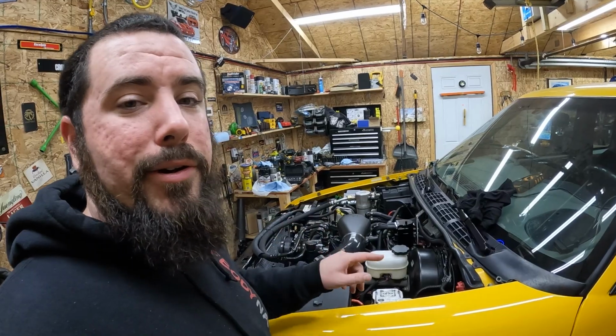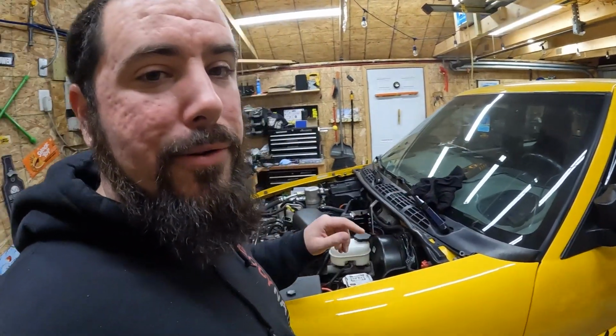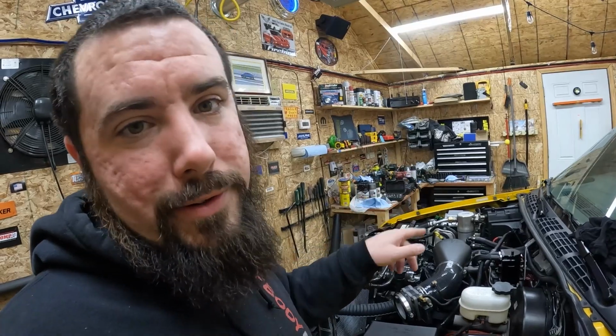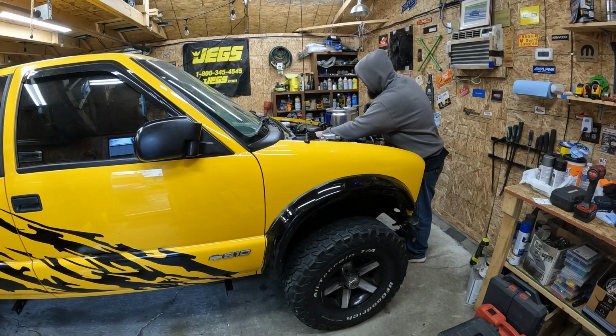What's going on, guys? So I'm on the continuation of the V8 swap S10 project here. This is a yellow 03 S10 with the ZR2 package, and I have a home-built 5.7 Vortec V8 in it. If you watched the last video, you've seen we did our first startup of it, and it went pretty well for the most part. We have a couple issues we got to work through. We had one slight coolant explosion.